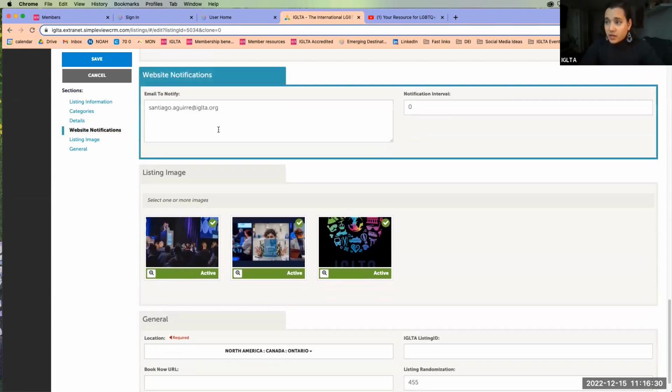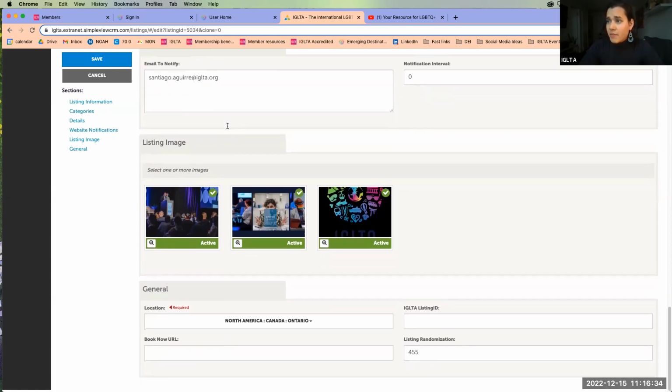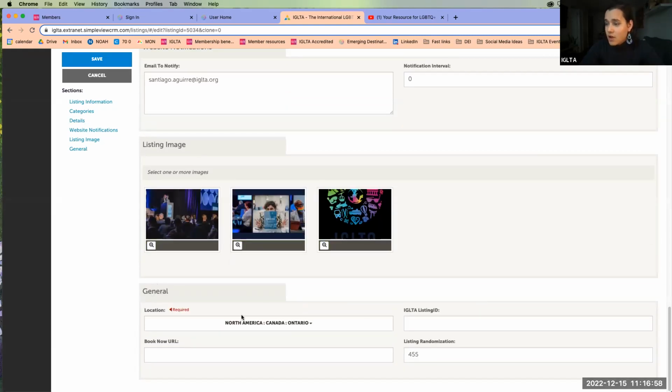Then we're going to go to website notifications. Make sure that you add your email there to be notified about any information regarding the website and your listing. And then you're going to see listing image. For now, ignore listing images, because I'm just going to explain to you how to add images. You don't add them directly to the listing section, but you add them in a different section. I'm going to teach you how right after this.